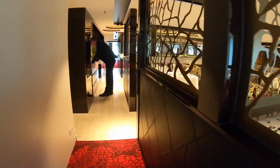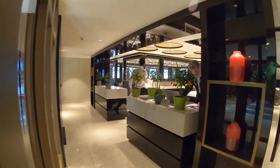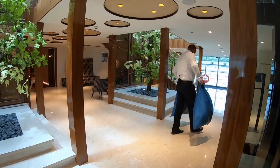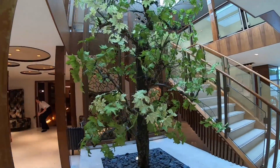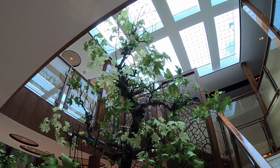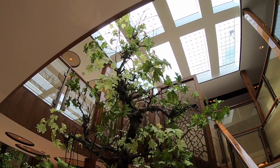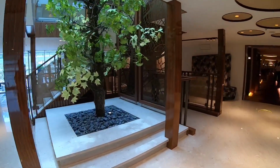So like I said, breakfast and dinner. You can make reservations for all the dining venues at the desk here, the maitre d', and he can then organise your dinner at different places. I like this area because there is a tree. I don't think it's a real tree, but there is a tree that kind of goes up, and that window up there at the ceiling is actually the sun deck. So lots of natural light in this area, which is good. I will take you down before I go up.